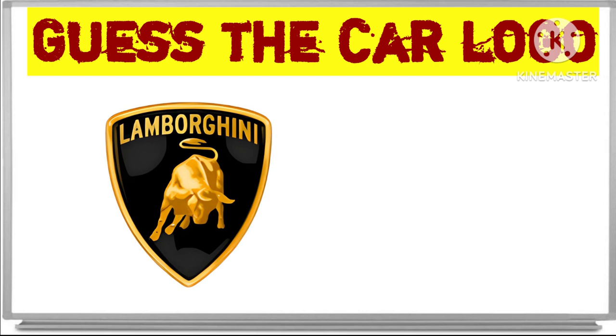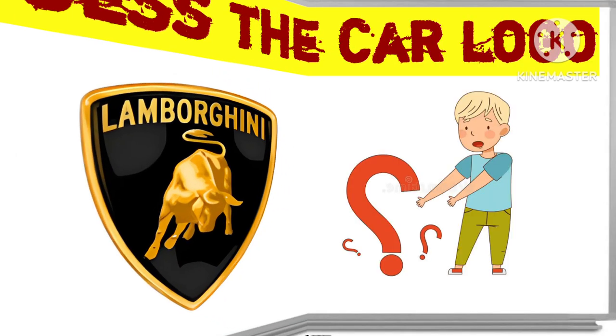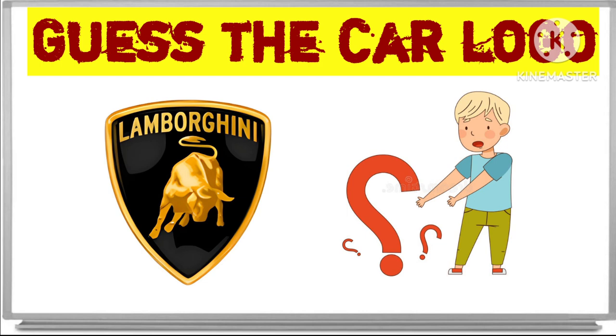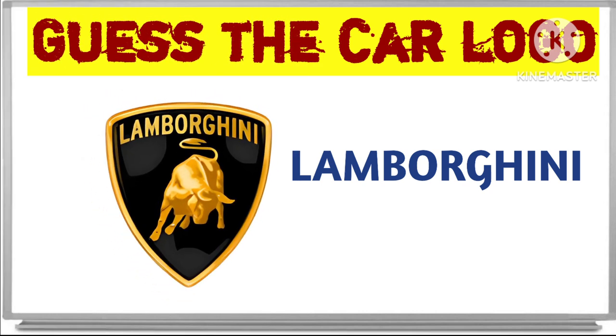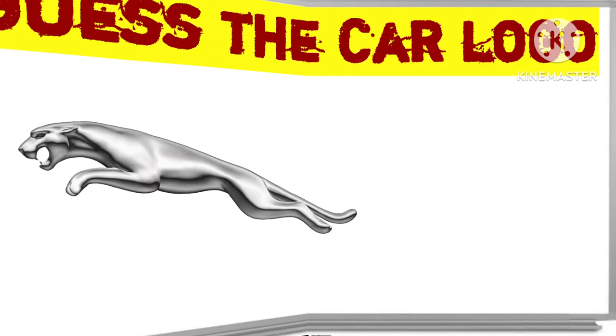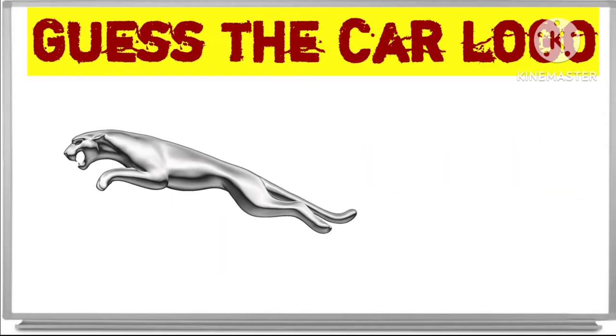Lamborghini. Oh, it is already written. Let's think about it for 3 seconds. This is Lamborghini. Yes, you are right. Now let's guess the new car logo.